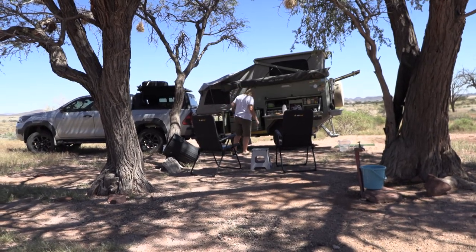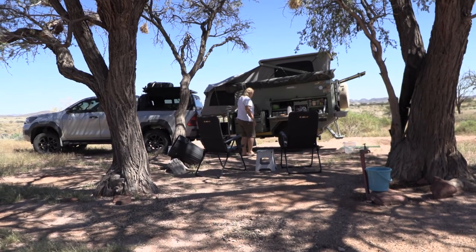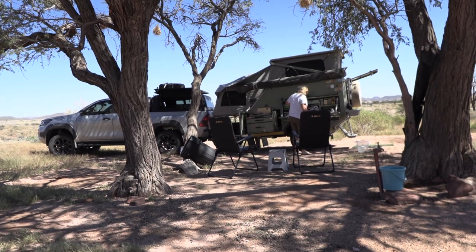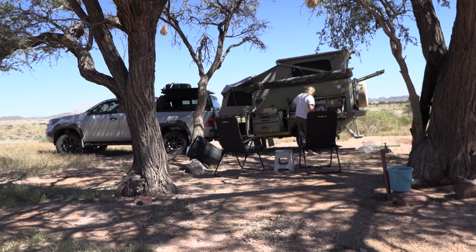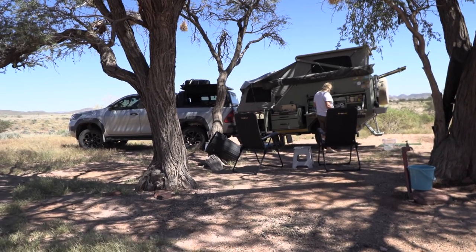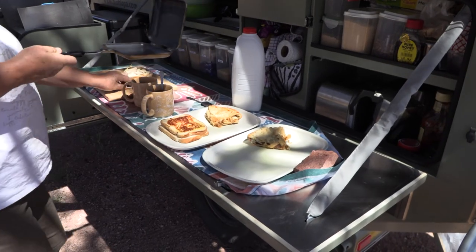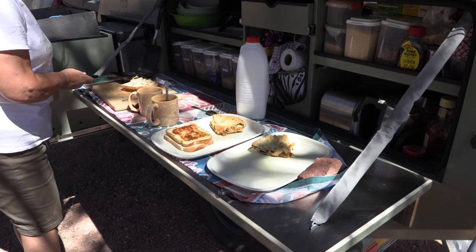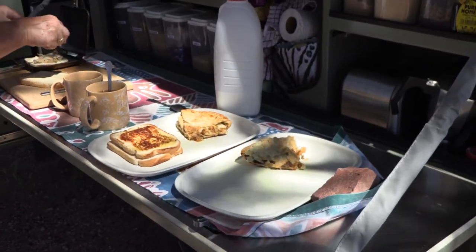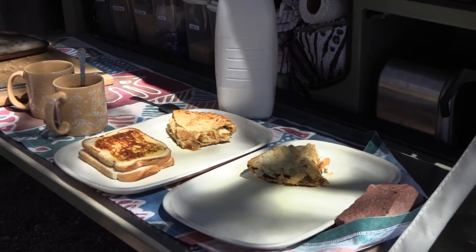Rose just busy making something to eat. We're not uncoupling tonight. We're going to leave coupled up because of the gravel net. We don't want to put that back on for a one night stop. Chicken and mayonnaise sarmies toasted, and a piece of pie left over from last night. And a good cup of tea.